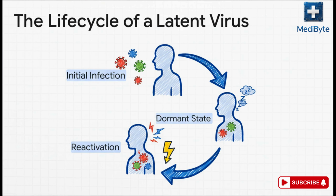And just like its cousins, CMV is an absolute master of hide and seek. See, after you first get infected, which, by the way, is usually so mild you don't even notice, the virus doesn't pack its bags and leave. Nope, it just goes to sleep. It becomes dormant, staying inactive inside your cells for the rest of your life. But, and this is a big but, certain things can wake it up or reactivate it, and that's when things can get serious.